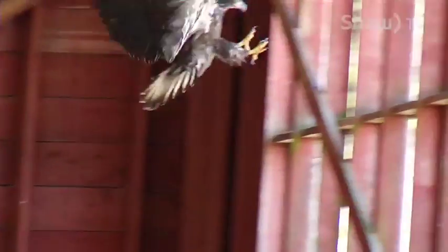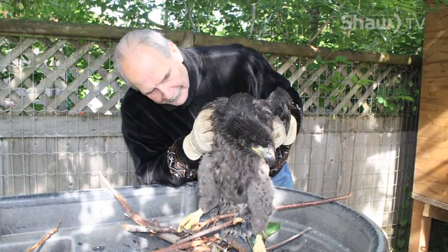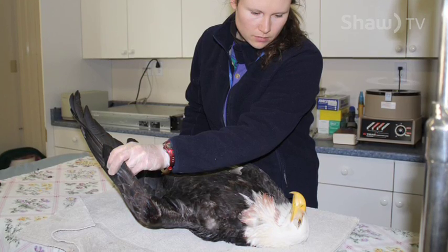We have a really high success rate with the bald eagles. I'd say about 80% or so. Generally, we'll see them from raising orphaned young that are found on the ground and they're raised at the center and then released, or it's those that are adults and are injured and brought in. So we see them for a real variety of reasons.